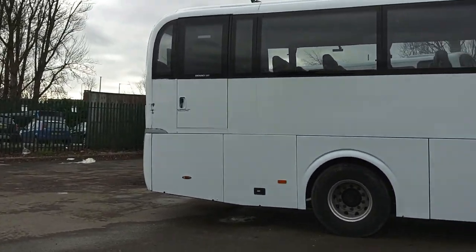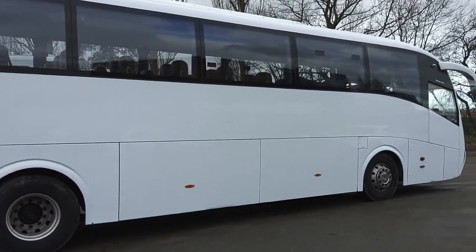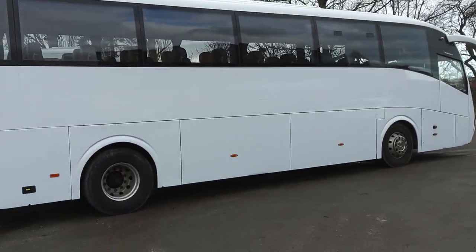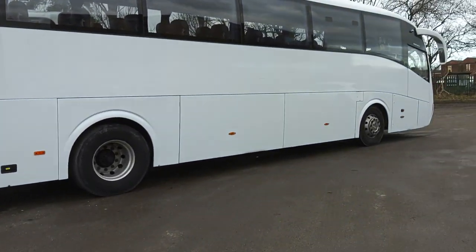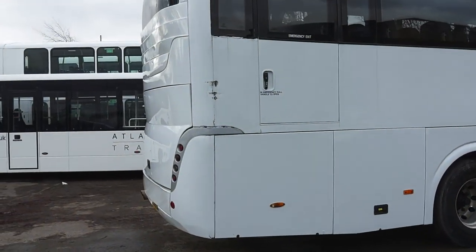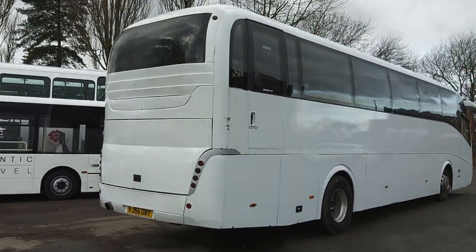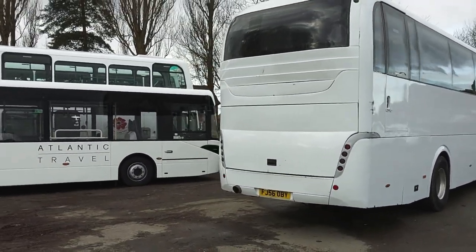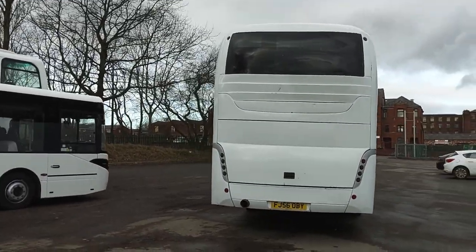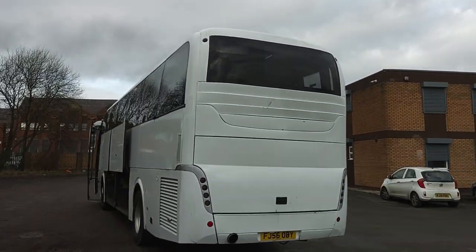A Levante is a Levante at the end of the day. We all know what they look like. We all know the good and bad points. This one on the offside, I can't find anything really to worry about. We've got power operated lockers, alloy wheels fitted. That's the only bit of a scuff there. At the business end, Euro 4 Scania engine, that means no AdBlue. That's driven through a ZF fully automatic gearbox. Back corners don't give me any concern.